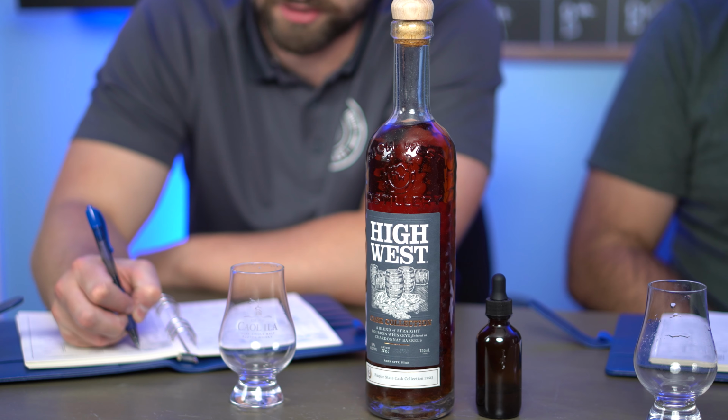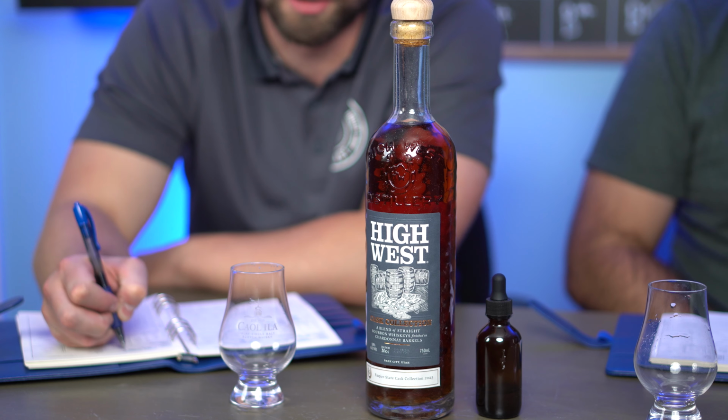You are normally a red wine guy, like myself, correct? What are your thoughts on a whiskey finished in a Chardonnay barrel? Yeah, I think it's fascinating. I'm curious to see what this tastes like. It's super dark in color, so we'll see. I'm down to try pretty much anything except for ghost pepper tequila.